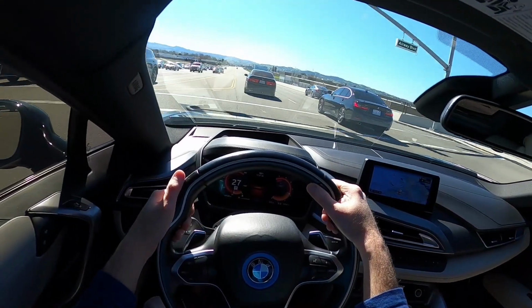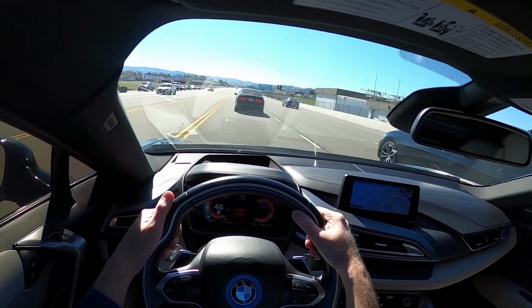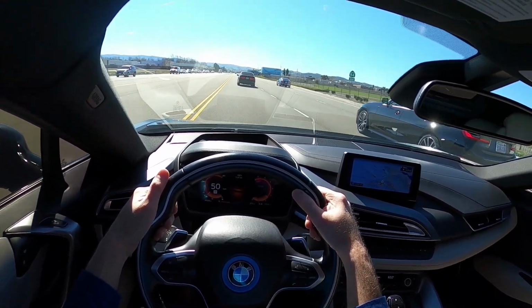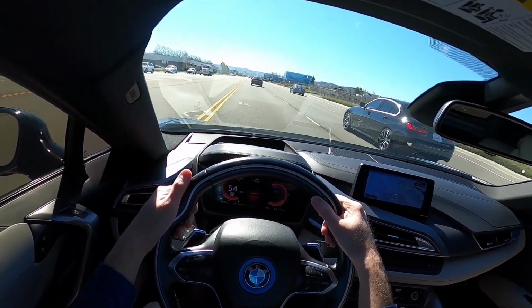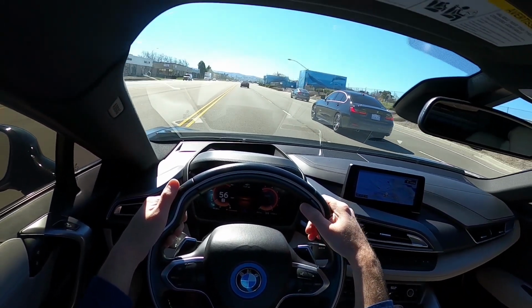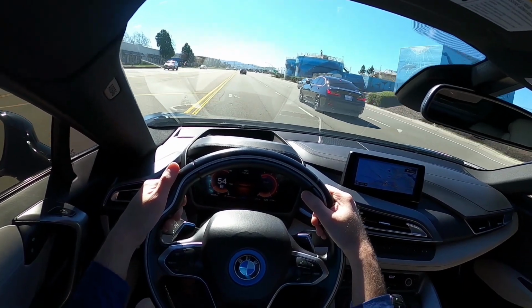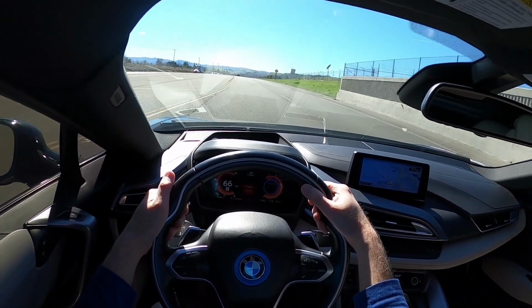Sport mode definitely livens up the exhaust. As you can probably hear, even at half throttle, the exhaust is much louder, much throatier, which is fantastic. The shifts are quicker. It revs the gas engine higher, just like it would in any other modern BMW in sport mode. I love driving my 335 in sport mode. It really brings the car to life. Let's give it a little gas in sport mode here.